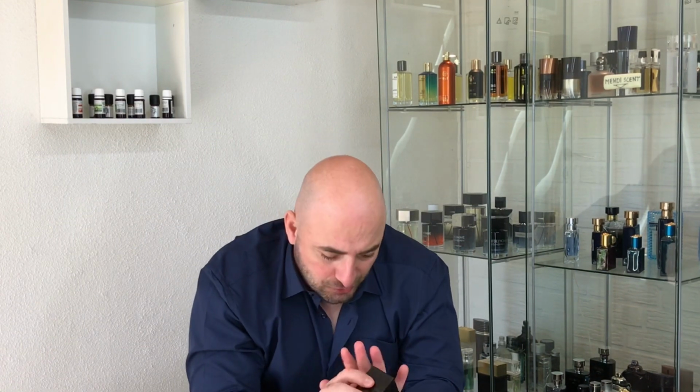About performance, no doubt about it. It is 24 hours plus in terms of longevity, with 3-4 hours of very loud projection and sillage, be easy on the trigger. The best season for this fragrance is absolutely winter.